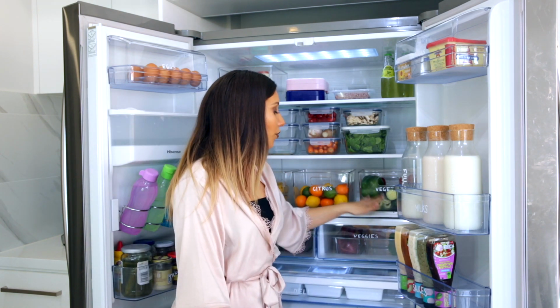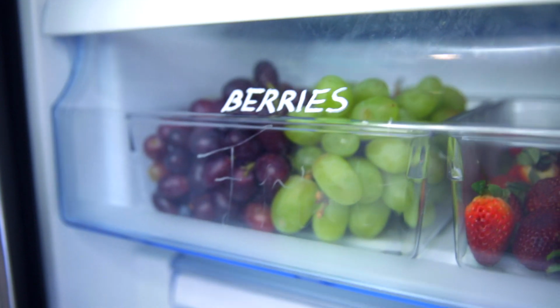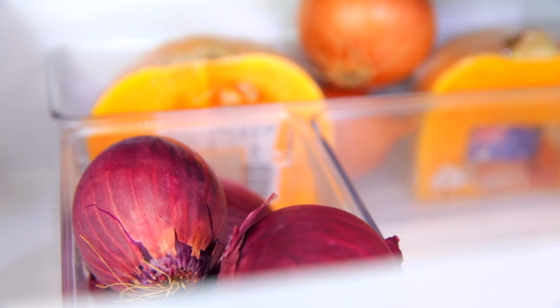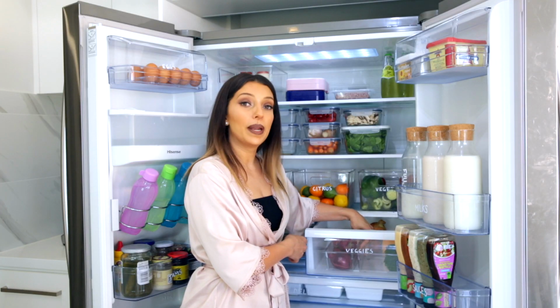So we've got a moisture control for each drawer here, which once again helps in terms of making your fruits and vegetables last longer. And then when I open the drawers, you can see we've got Kmart containers, and they were really, really affordable as well. They're that clear polycarbonate plastic.